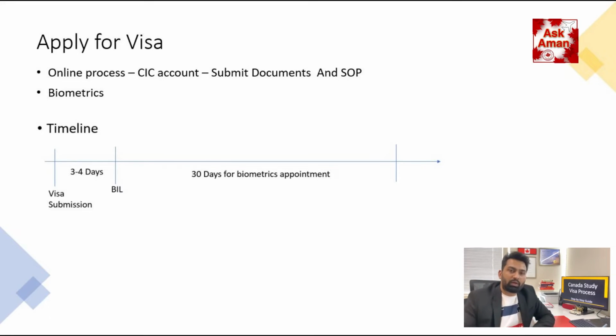So people are not really getting the biometrics appointments for 30, 40, or even 50 to 60 days, right? So plan that accordingly and figure out a way how you're going to acquire your BIL biometrics appointment, and then apply for the visa accordingly so that your appointment falls within 30 days.